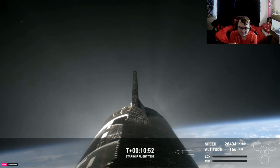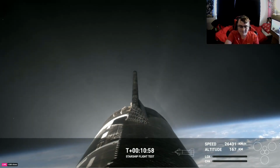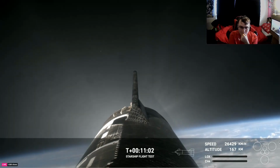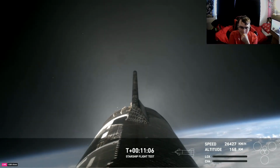But I mean, the booster. The boostback burn looks nominal. It looks stable, jettison of the hot stage, and then a landing burn. It looked like we saw 12 of the 13 engines light up, and then that first ever soft splashdown in the water. So a whole lot still to come.